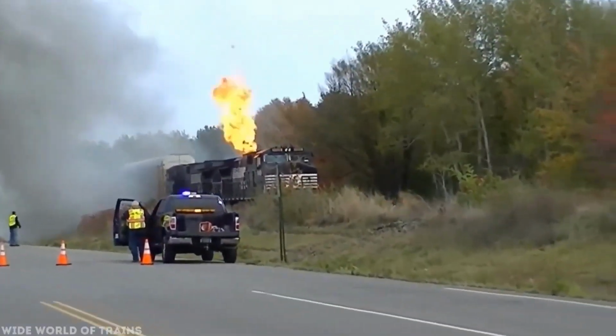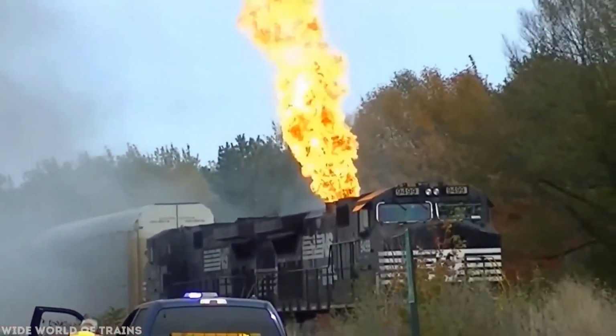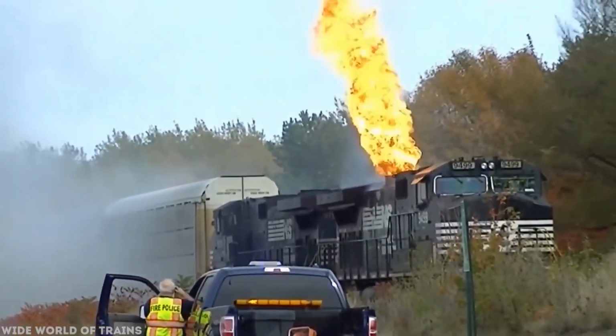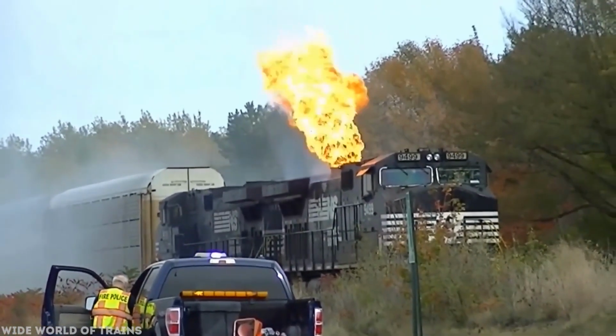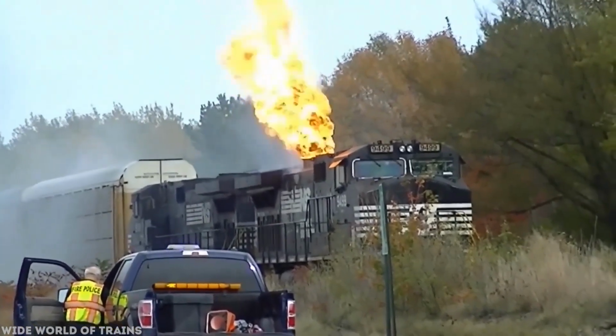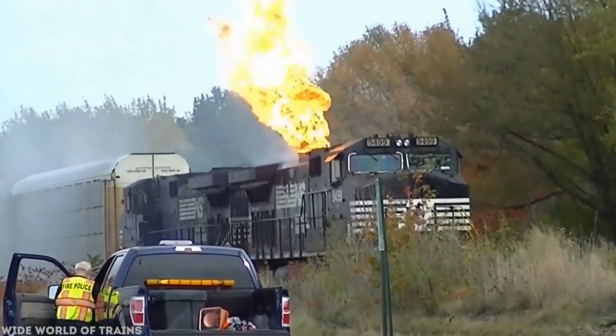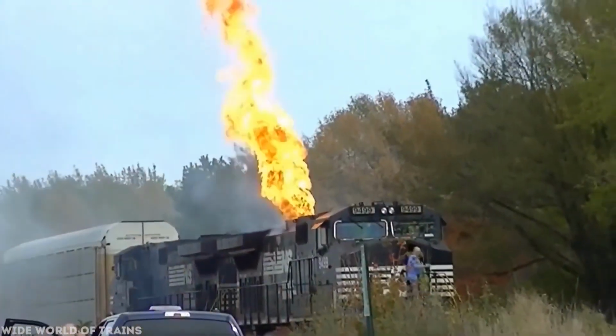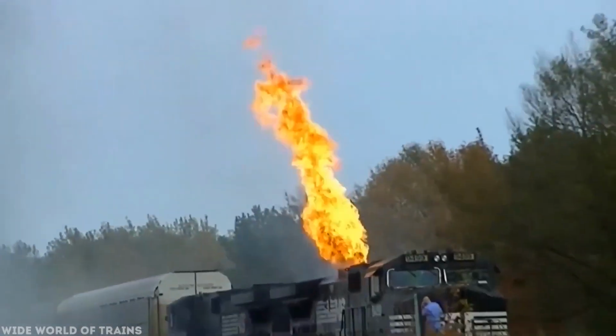This train was on its journey after crossing the railway at Whirl Road. About 1 mile from this spot, they noticed something had exploded and was emitting a lot of smoke, so they had to stop the train. The fire department was notified and quickly managed to control the situation.